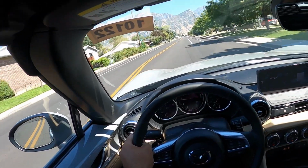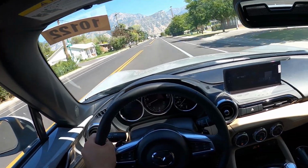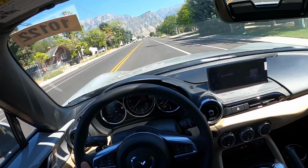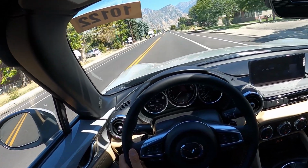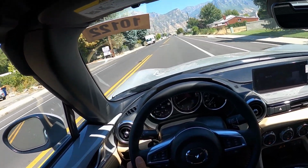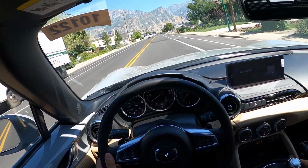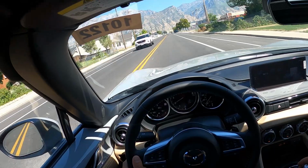What I will say with the automatic is it's pretty good. I wouldn't necessarily call it a sports car transmission quite yet. We'll see when we get our little acceleration, but it's smooth, and it seems relatively quick. Let's see here in the manual mode.